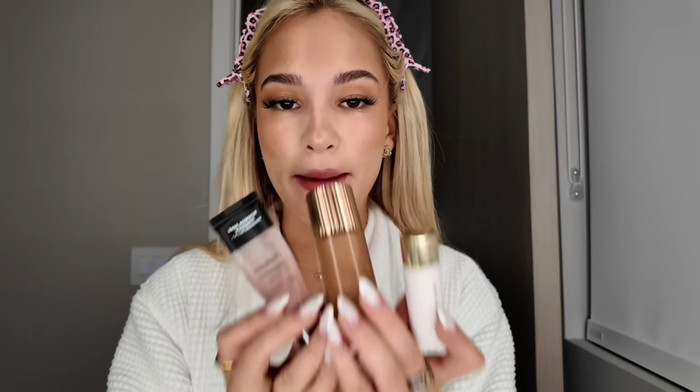Then I go in with this concealer from Westman Atelier. I would say this concealer, this contour, and this primer are my must-haves. If I could influence you to buy anything on here, it'd be these three. I love them. I do little triangles.